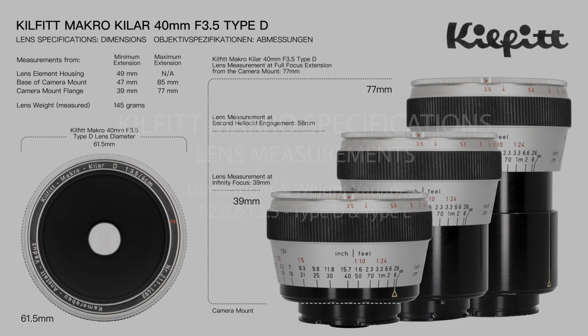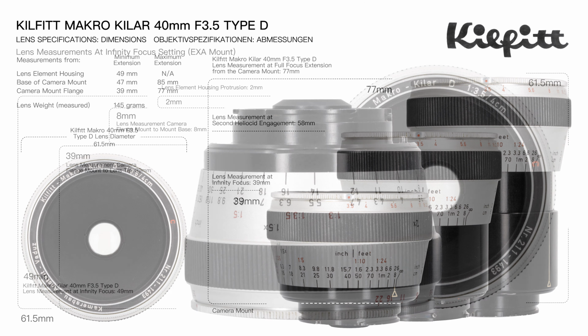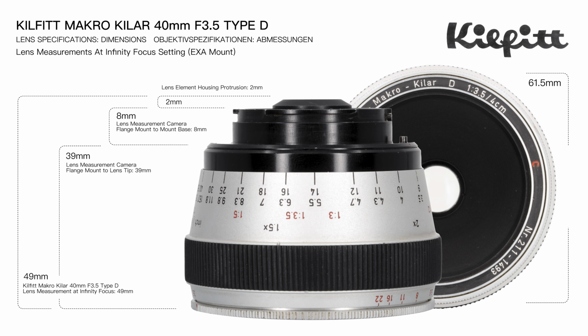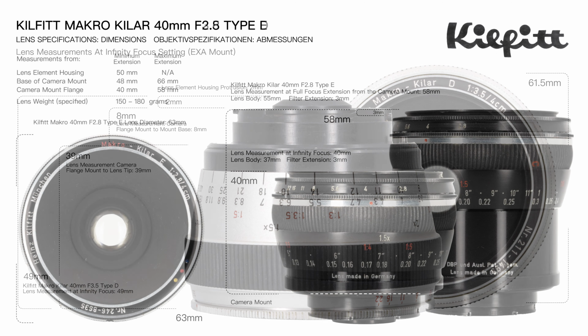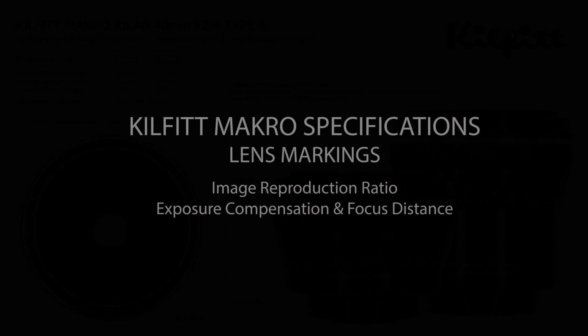At minimum focus extension, Kilfitt Macro Type D lenses of f3.5 specification extend 39mm from the camera mount, increasing to 77mm at the close focus setting. The lens diameter is 61.5mm, and the lens weight is 145 grams. Kilfitt Macro f2.8 Type E lenses measure 40mm from the camera mount at minimum focus extension, increasing to 58mm at the close focus setting. The lens diameter is 63mm, and the published lens weight ranges from 150 to 180 grams.